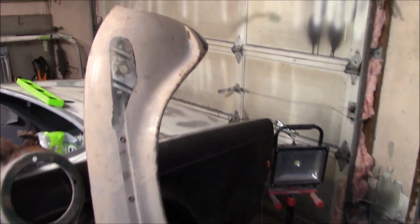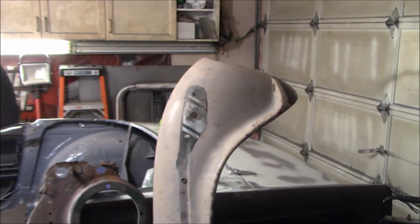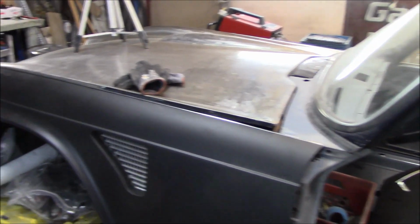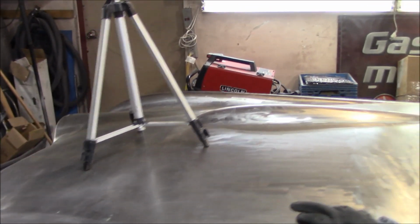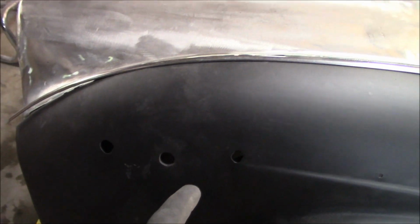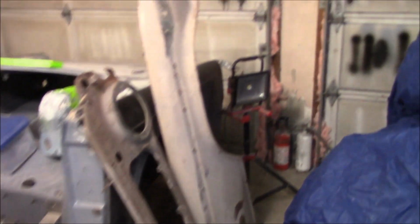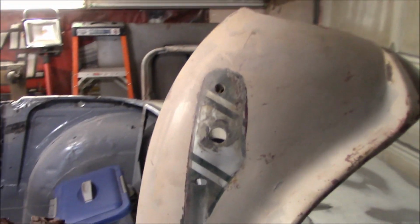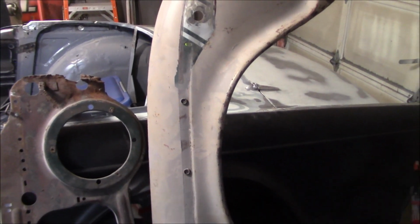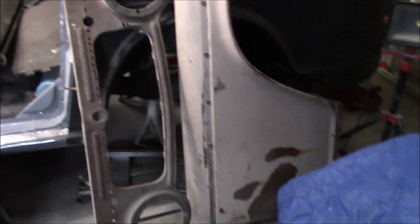I also need to still drill holes for the headlight, signal light. For the TR250, I have a TR4 fender on the other side that needs to be drilled. These holes need to be enlarged. This was a repair area. I don't know if you recall that from one of my older videos, but this hole needs to be significantly larger as well. It used to look something like that, which is an original TR250 fender. So we've got to do that, as well as drill all the rivet holes to hold the trim strip on the other fender as well. So that'll take a little bit of time.